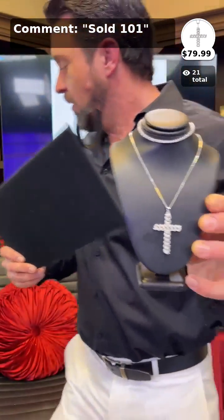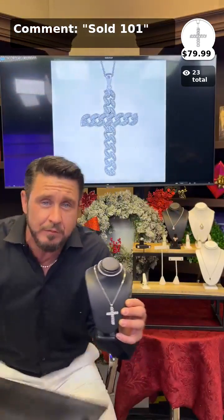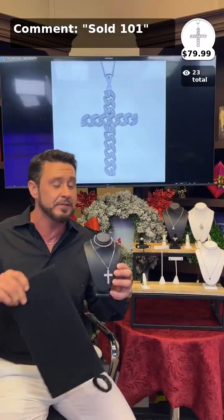That's right. What are we talking about here? Well, it's going to come with the chain. This is going to be in sterling silver. That's a precious metal most of you are familiar with. 925 stamped is what you're going to see on here. But it is all going to be bathed in rhodium, a very expensive member of the platinum family of metals. About $4,400 a troy ounce.